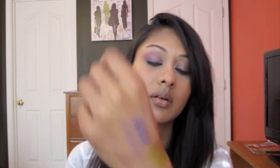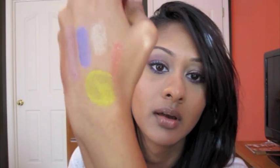This one is called Gold Leaf. It's kind of almost more green, though, than gold, I think. Wow. Oh my god. You guys are gonna die when you see how pigmented that is. Wow. Right there. That is crazy.